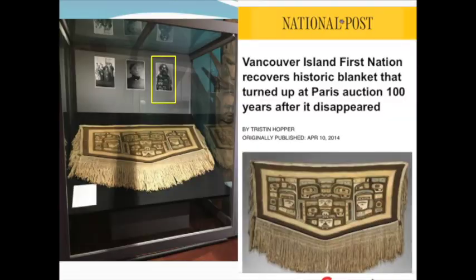This was such an important event in the culture of the native people from this area that this appeared in the National Post. The National Post is a Canadian version of USA Today. It's a big national magazine. And the headline reads, Vancouver Island First Nation recovers historic blanket that turned up in Paris auction 100 years after it disappeared. And the story goes on to say how important this piece is culturally in this community.